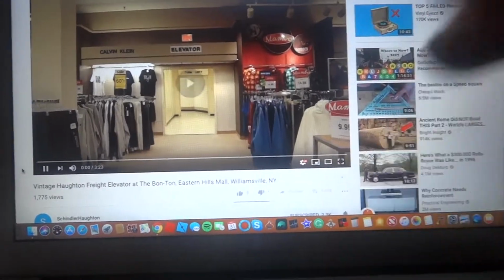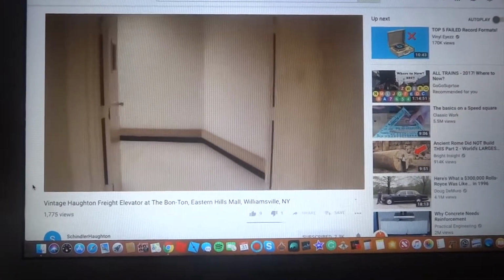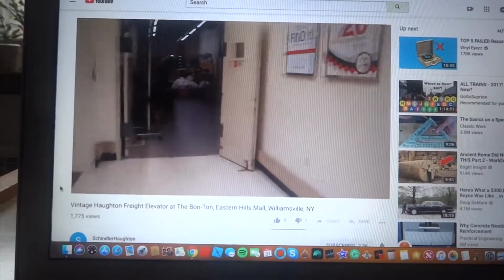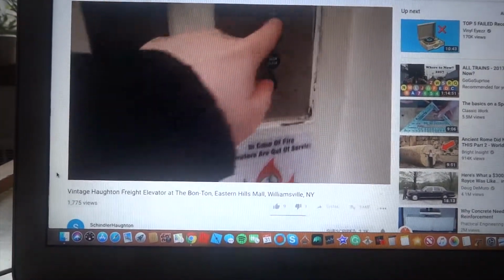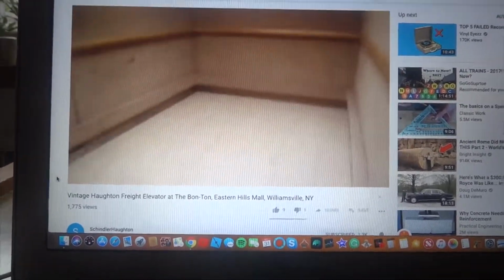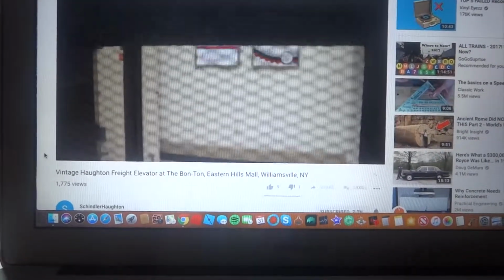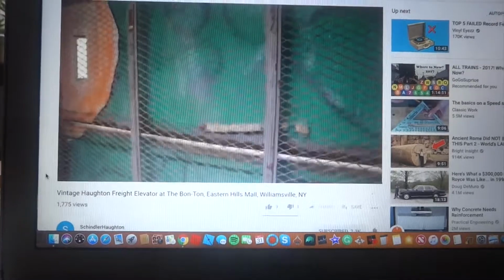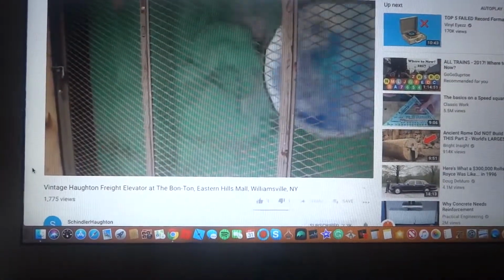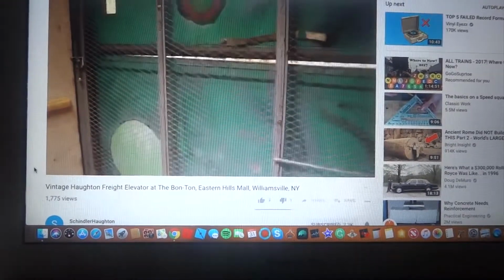Anyway, let's go. This is the elevator at Bon-Ton in Eastern Hills Mall. Yeah, my camera does focus on mine. There is something worth seeing here. A little sweaty, but not really. This is the only elevator in the store. Passenger elevator. And this is the only elevator video to review for the first time. I've got no others. Filming this with the TX100V.